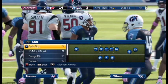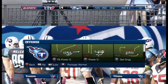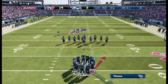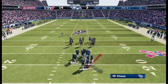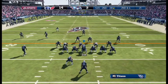Nothing like it. Show the defense you're willing to get in there and slug it out and get some tough running yards. Eagle. Offense lines up here.